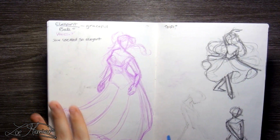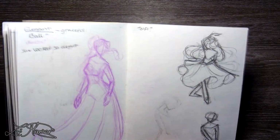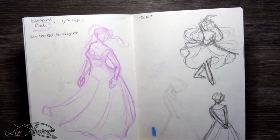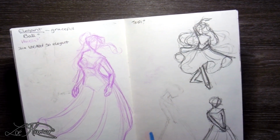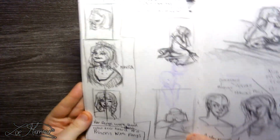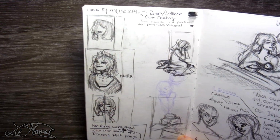The next theme was elegant. I could have gone with Vanessa, and then I was like, no, wait, Typhy, because Typhy in her artro wear, I really wanted to draw it. Day 8 was Fang. This one wasn't really too planned. I think I had 3 compositions.